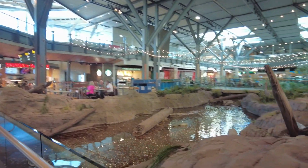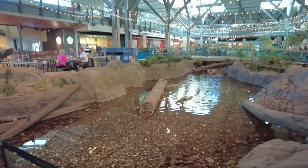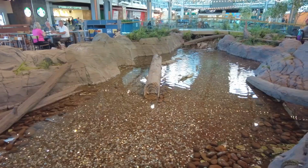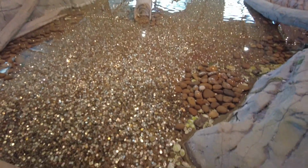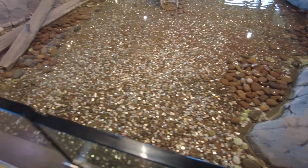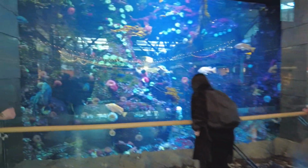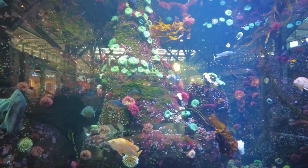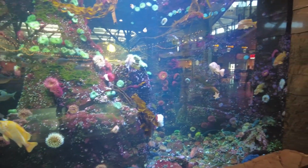Over here, oh, look at the center here, this is quite cool. So there's a crap load of coins in this wishing fountain. Wow, there's a lot of coins in here, check it out. So everybody's chucking their coins in here. And then over on this side, we've got a giant fish tank. Wow, this is actually quite cool. Look at all the fish.